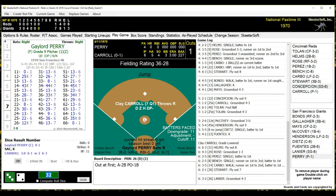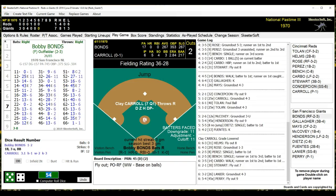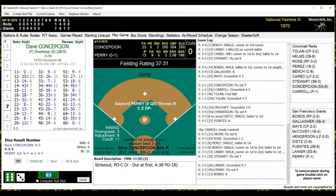So that brings Perry up. He's 0 for 1 with a sacrifice. So he'll fly out to right where Rose will make the catch for out number 2. Mays, Bonds up now. Bonds 1 for 2 and also walked once. And strikes him out to end the inning. So top of the 7th. Perry back out there on the hill. He'll face Concepcion, pitcher's spot, and then Tolan.